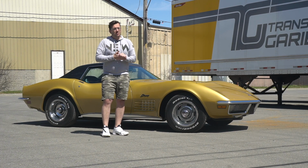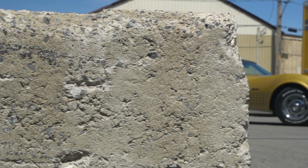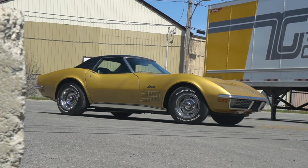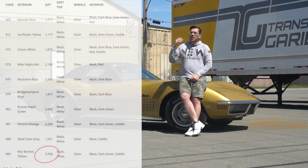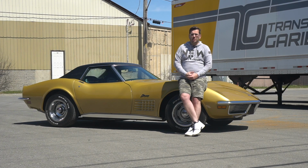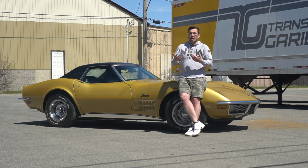And believe me, there's even more than 5 things. So the number 5 thing I love about that car is just the exterior: the lines, the chrome, the color. It pops a lot. If you look around the car, you'll see the chrome bumpers, you'll see the paint, which is called Warbonnet Yellow. That color was the most ordered back in '71. Almost 30% of all the 1971 Corvettes came from the factory in Warbonnet Yellow. But a lot of times, colors were changed, they were resprayed and stuff like that.